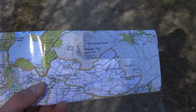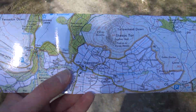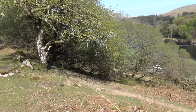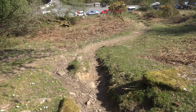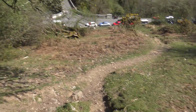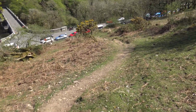We head just up to Sheepstor. Through the woods there's a variety of tracks. So to come back we're going to come up this track and turn left and then go through 2 red gates upward to get back to that open moorland.